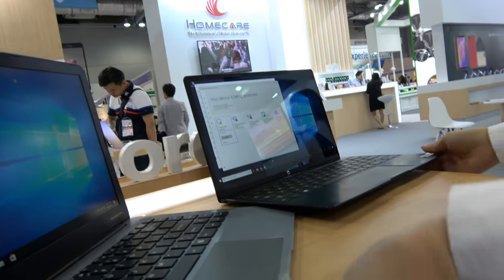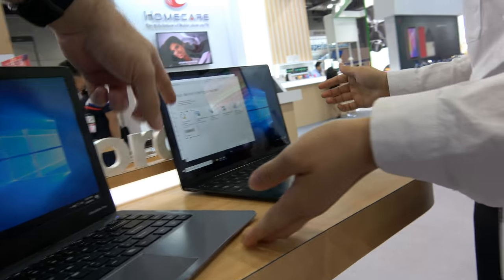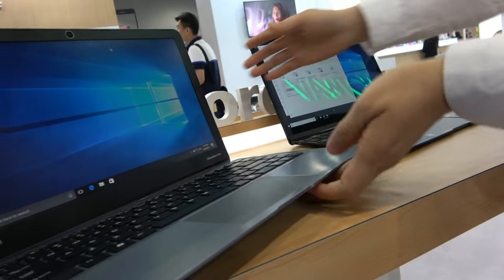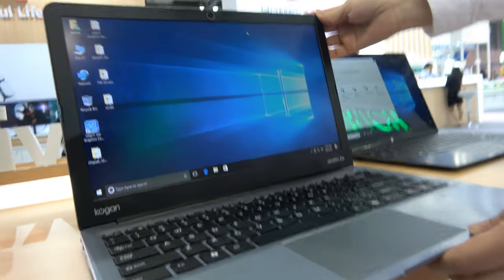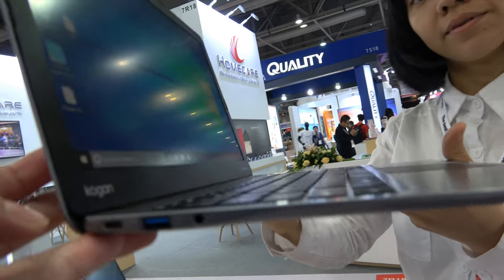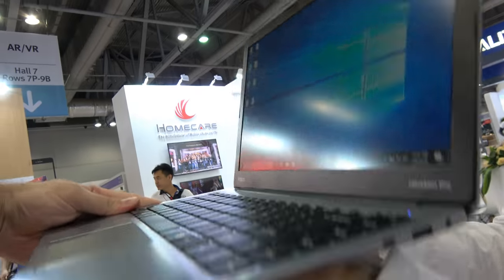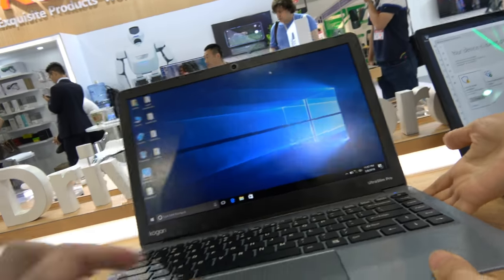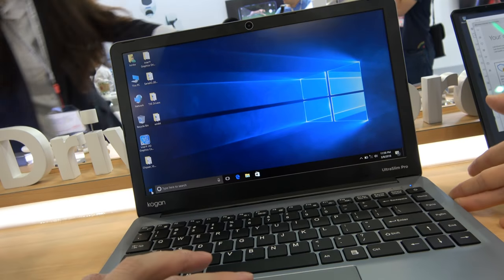How big is the screen here? The screen size. 11.6? 11.6, yeah. This is 12.1. 12.1, and then you have also $150, but with more ports on the side. A little bit more. But this is a slower Intel, right? Yes. Skylake, right here.